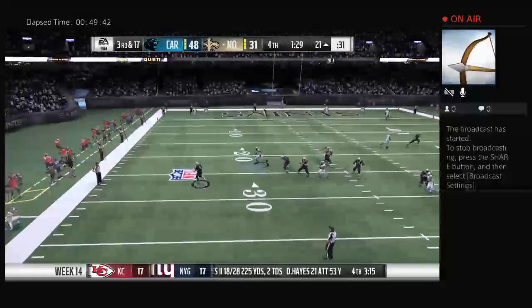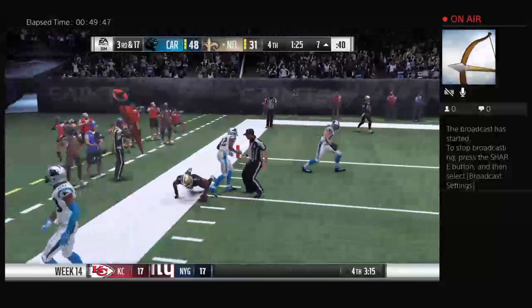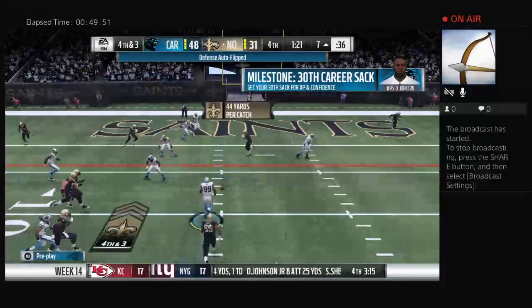They'll look to throw. And he'll slide down. 13 yards on the pickup, and it'll be 4th down.